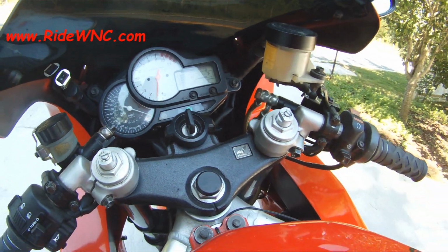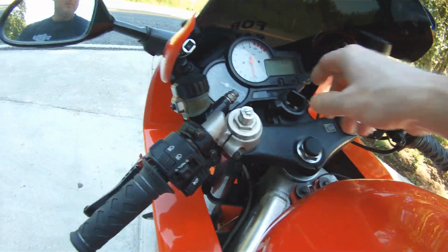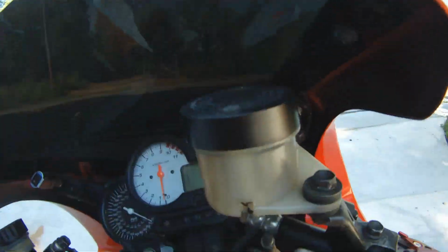So here's a nice 2002 VTR 1000. It does have heated grips. It runs great. And I'm about to go ride it in the mountains.